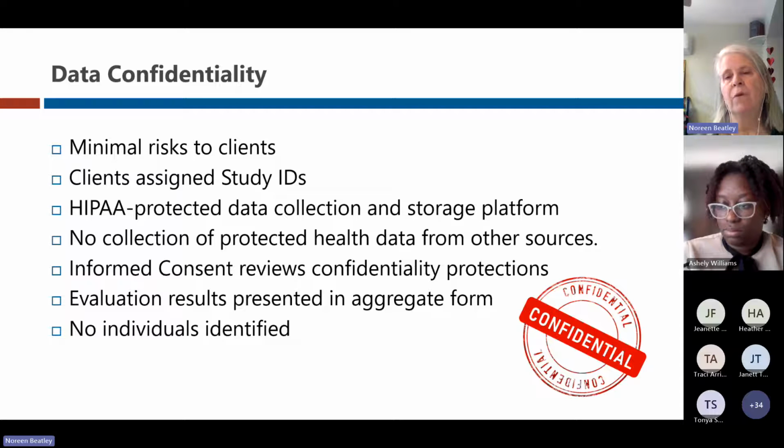Additionally, before we have you ask any very health-specific questions, we're going to have you ask for consent from the clients to participate in the evaluation. We have an informed consent that you're going to receive and you're going to give to clients. It summarizes all the confidentiality protections that we're talking about. And we're going to ask that you provide the client a copy so they can refer back to it if they want or if they have questions about the evaluation. I'll tell you more about that in a moment.